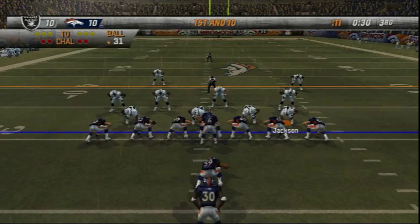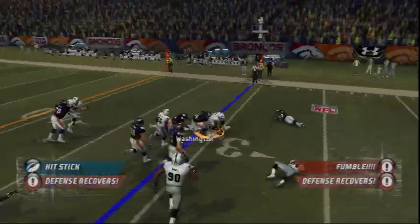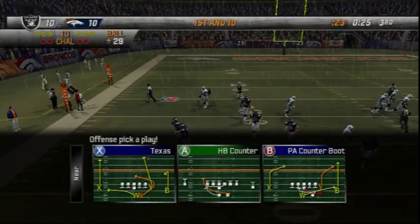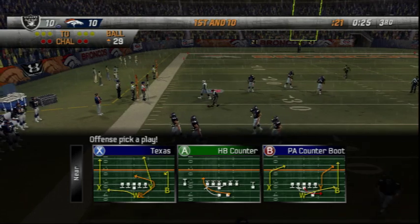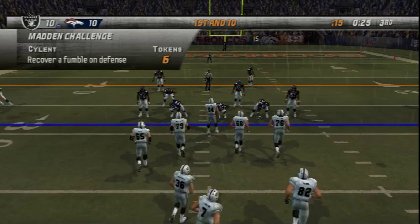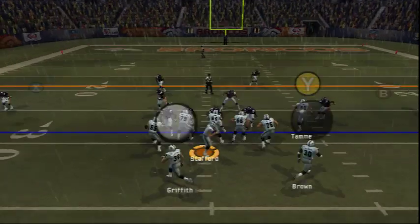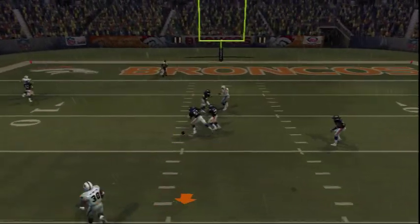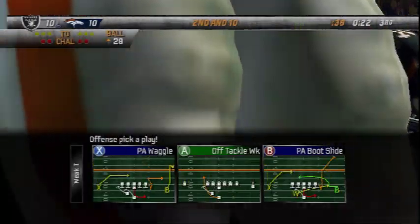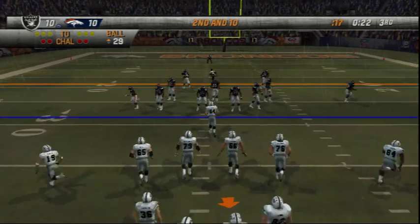They line up in the I formation. Gets the toss to the right. He loses it. The Raiders pick up the fumble. Pressure coming. Gets the pass off. It's batted away. And that's just the kind of play they've come to expect from him. He always seems to make the big play just when they need him to. Number 82 was the intended receiver on that play.